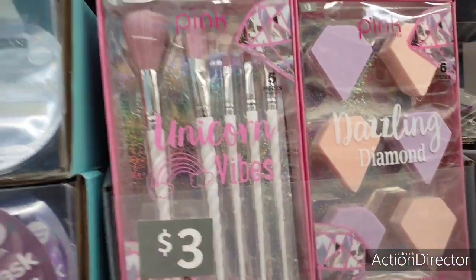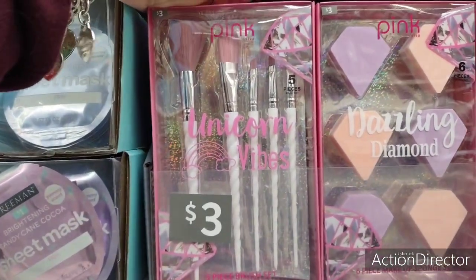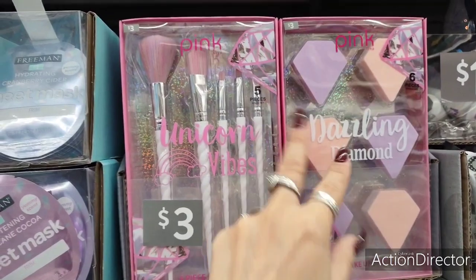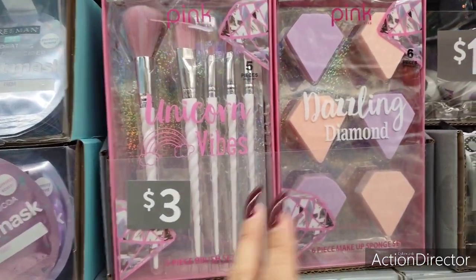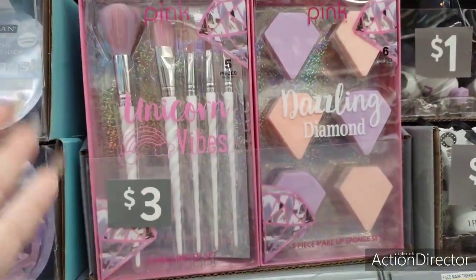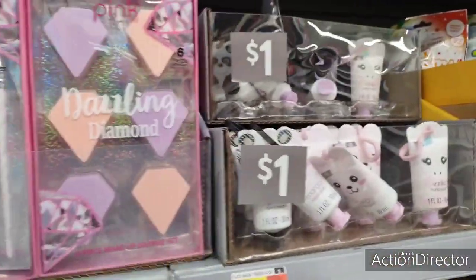Look at this. 5 brushes for $3. You could give them both. You have a present for under $10. You have the sponges, and it's cute. They're in the shape of diamonds. I mean, absolutely adorable. And don't these look familiar?